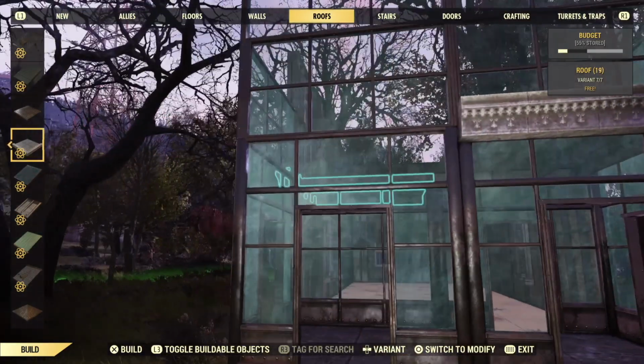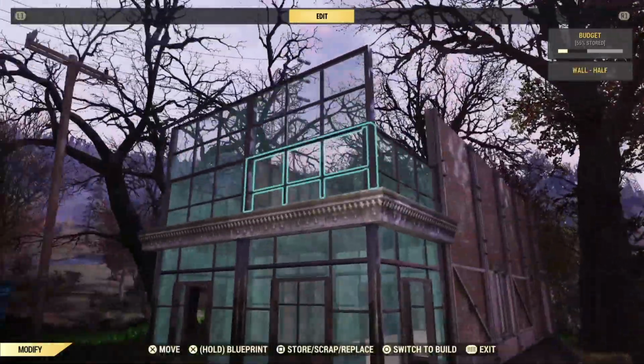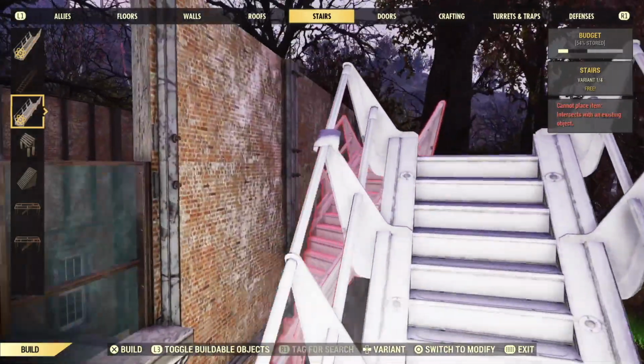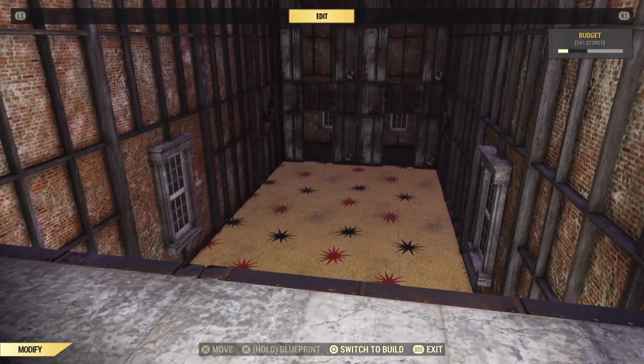Next up, we're going to do some stuff with roofs and pull out these lovely corner flat roof pieces from the first responder set. Go ahead and place those down so you've got the trim wrapping around all the sides here. And now, because I'm not wearing a jetpack, I'm going to put down a temporary staircase so I can get up here easily.